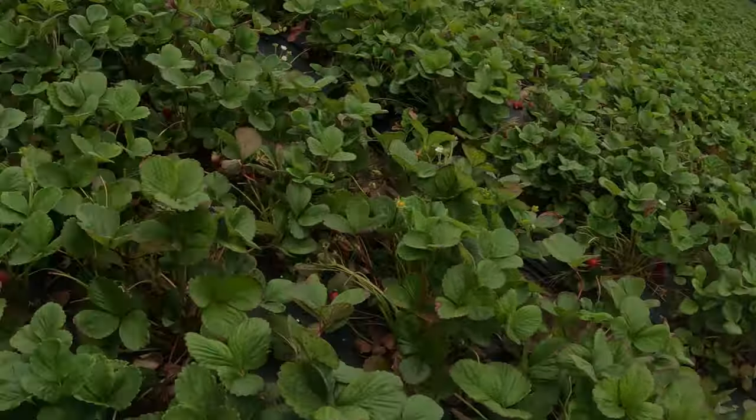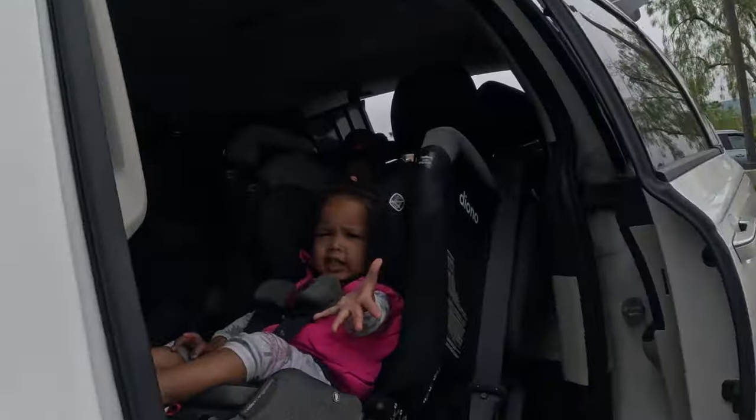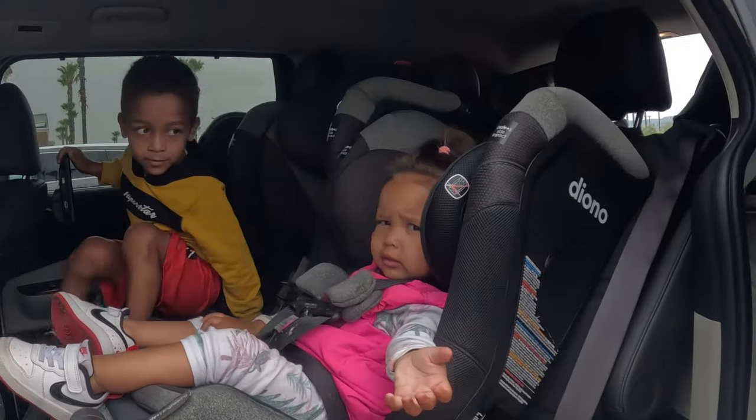How many strawberries I have. Nice. Now we're going to the Lecture Learning. They're having an event, build a robot at 11. So we're bringing Aurora with us. I don't know if she will have to leave early to take a nap or not, but we're gonna go check it out. You guys are unbuckled. It's already been past 11. Yeah, it's a little past. That's 11:10. Bye, baby. You ready to go?